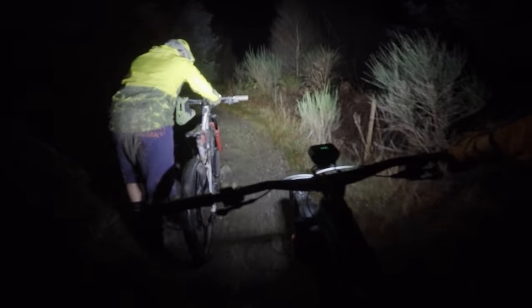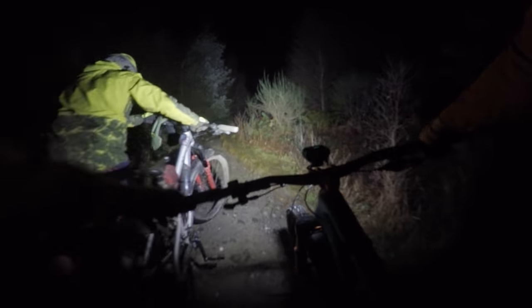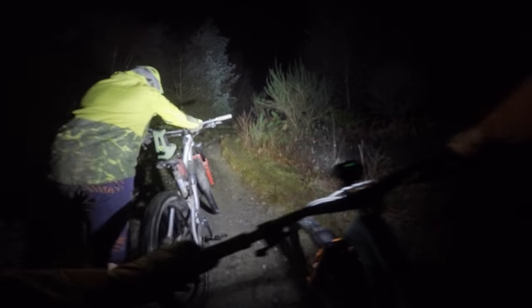So that's the cycleable bit done for us mere mortals. You can actually do this next bit on an e-bike or if you're super fit, but we have and are neither.